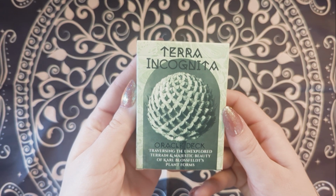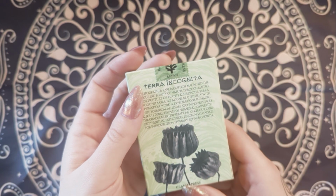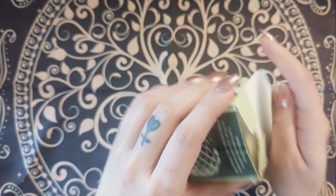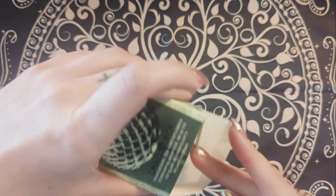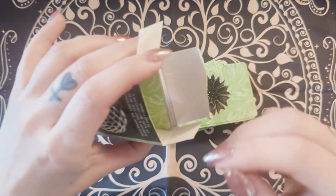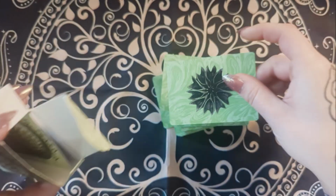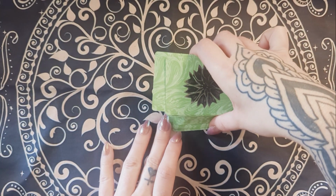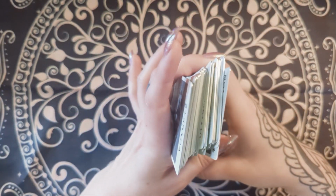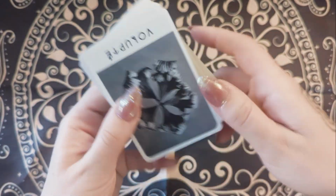The first deck that we're going to talk about is the Terra Incognita Oracle. This is by Urania Press. This is a beautiful Kickstarter that I received this year. This is, I believe, the second edition or the second printing of this deck. I love when there's a nice tiny sized oracle. This edition has beautiful green backings, and it comes with a silver gilding.